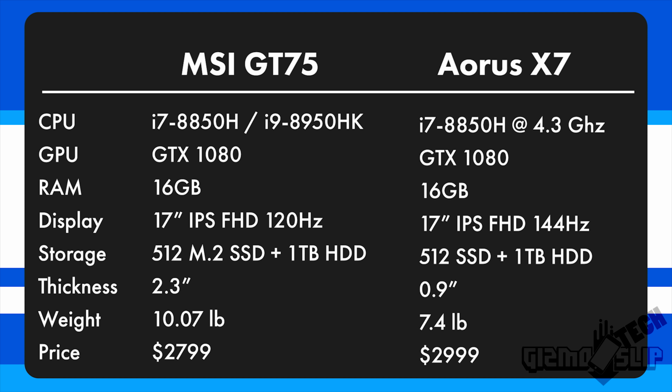Two excellent alternatives to the Aorus X9, you have the MSI GT75. Now, both of these have slightly downgraded processors, but you can get the GT75 with the i9 as well. I have actually tested the Aorus X7, and I was able to maintain 4.3 gigahertz across all cores, which was just fantastic. Both of these come with the GTX 1080, have 16 gigs of RAM, which is less than the Aorus X9, but of course you can upgrade that. Now, both of these laptops have excellent screens that are high refresh rate, though the GT75 will be slightly more colorful. And as far as storage goes, it's a little bit of a downgrade at 512 gig SSD instead of a 1 terabyte SSD.